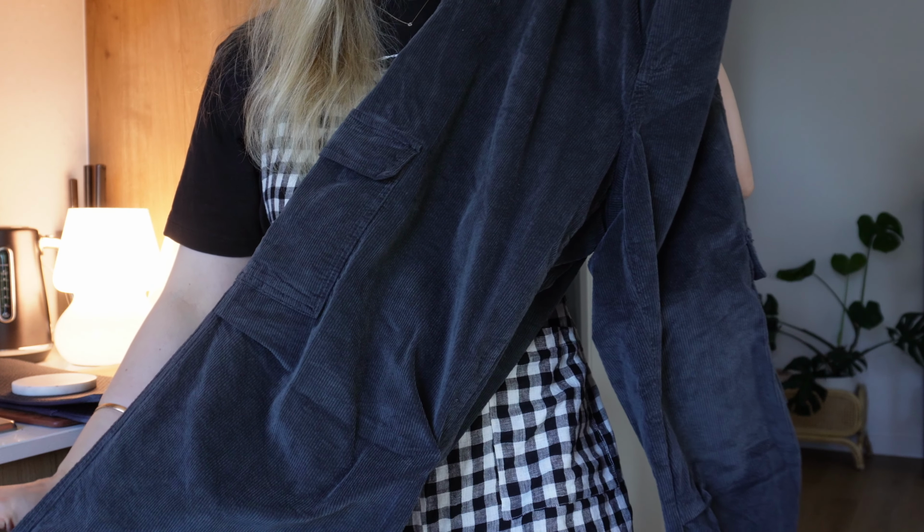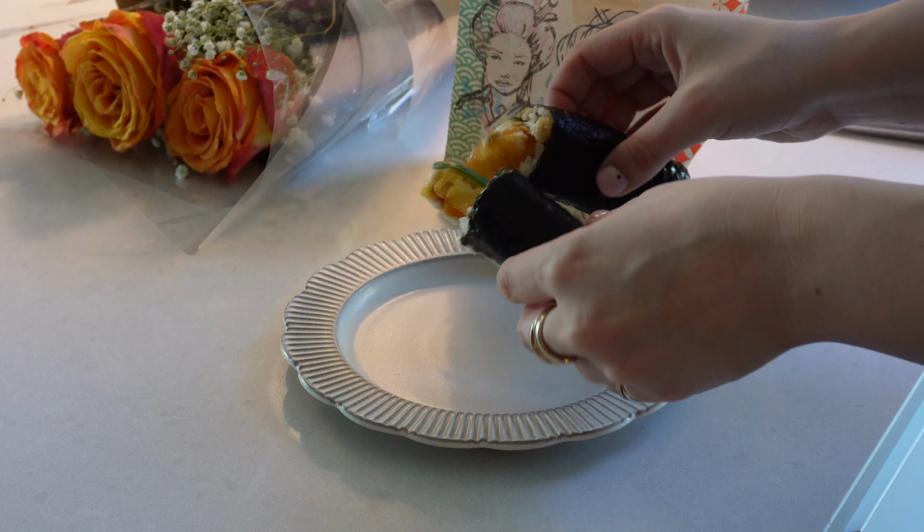These are the pants that I got. They're just cord cargo pants from Glassons, and I just thought they looked comfy. I'll probably wear them to work.